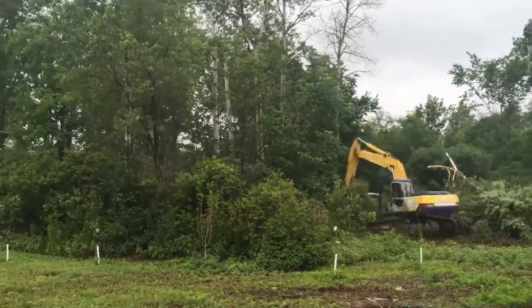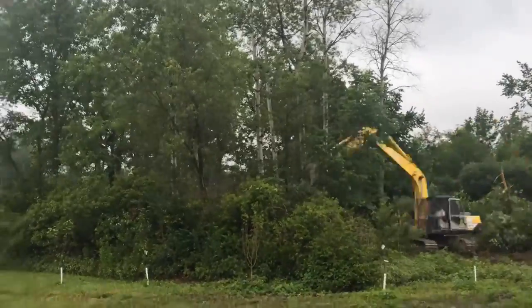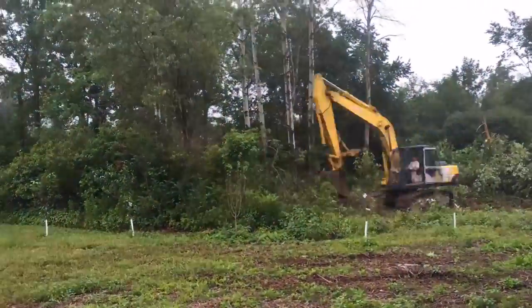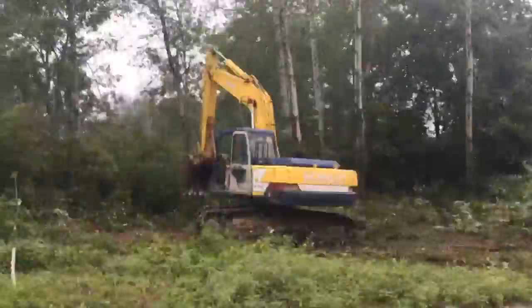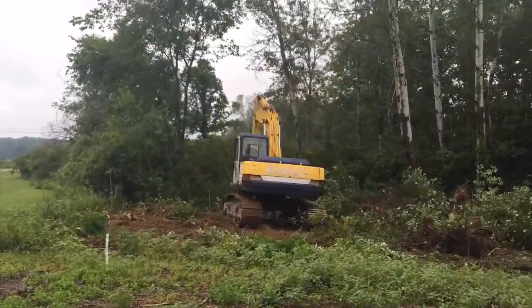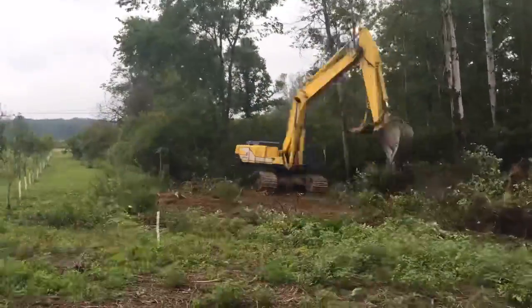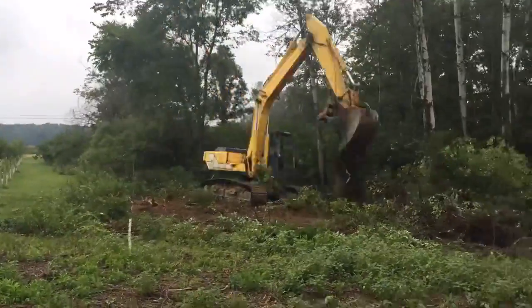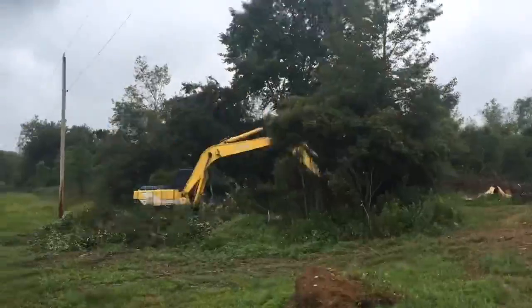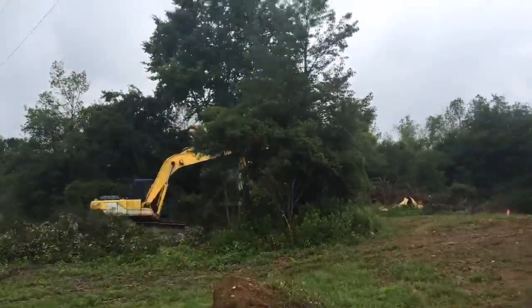We're doing some clearing on the side of the house while the house is being built. This was more of an overgrowth brush area that we wanted to clear out, but it was going to take forever for us to cut, burn, and get rid of this stuff. We hired an Amishman down the road that has an excavator business, and he did a great job for us. He just knocked the trees right down, didn't cut anything.